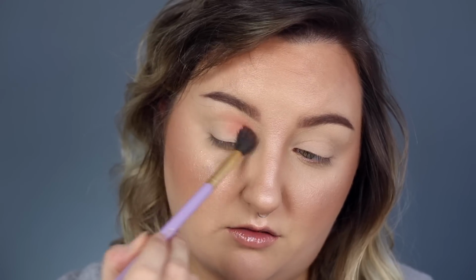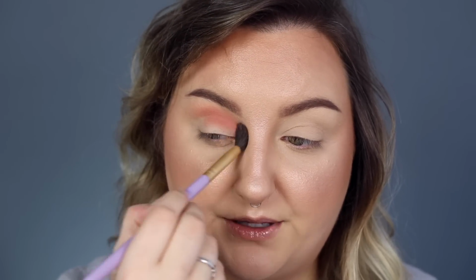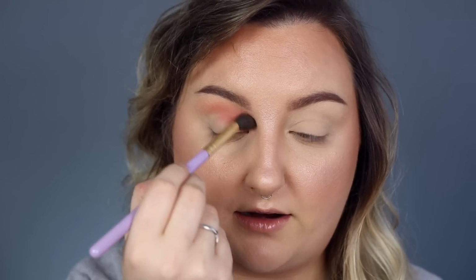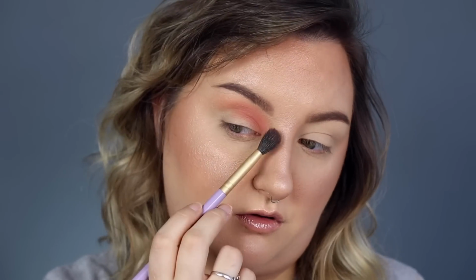But as you can see, Makeup Geek shadows go on really soft and light, and they have the ability to be built up, which is my preferred eyeshadow. Some people love to put them on straight pigment. Certain eye looks I like to do that with, but I really love the ability to build as well. So I'm kind of focusing that on this portion of my eye right here, kind of into my brow bone area right here.